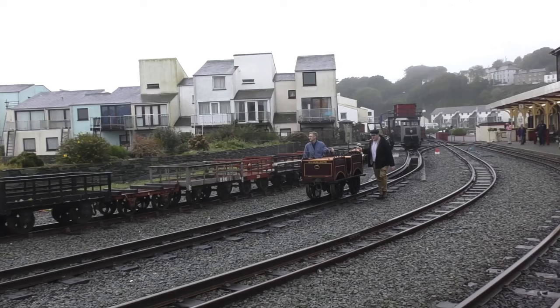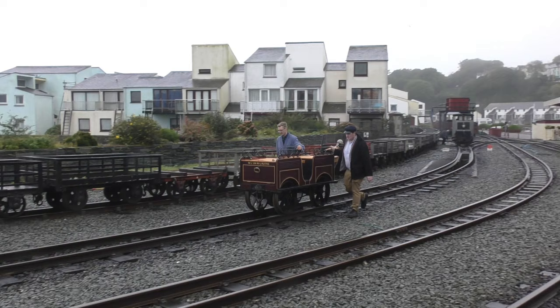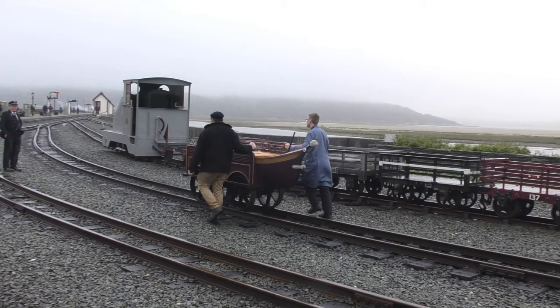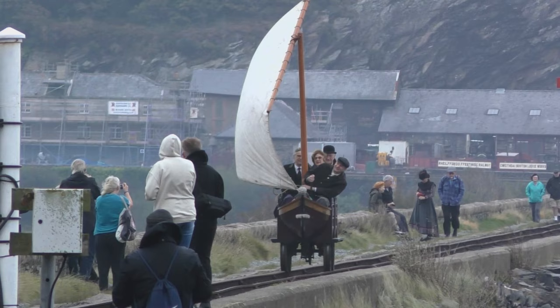This is a replica of the famous Spooner boat, a private vehicle of the Spooner family who lived up the line from Porthmadog. Its original date of construction was probably before steam locomotives were first used in 1863. It ran by means of gravity and sail assistance to cross the Cob.